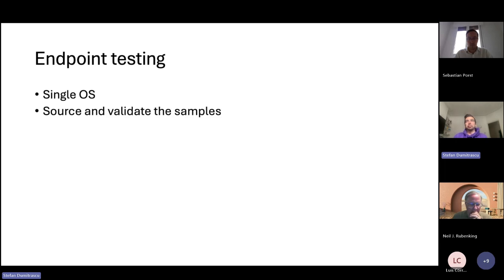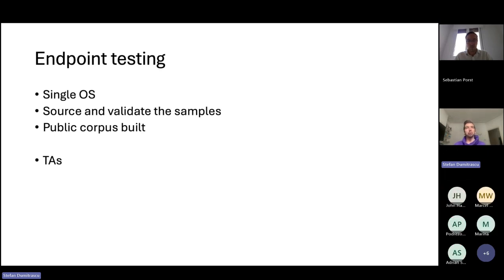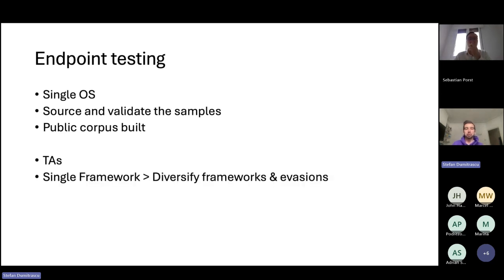So just a few more here. The steps that you would take when it comes to endpoint testing: you'll probably only consider one operating system. You could source and validate the samples, and then you end up with a public corpus. You then get onto TAs, and hopefully after you get the single framework down, you then diversify and add your evasions on top of it.